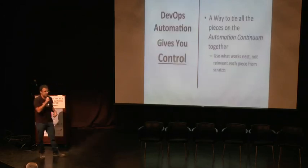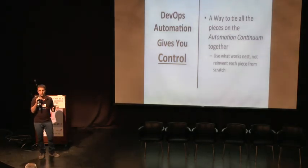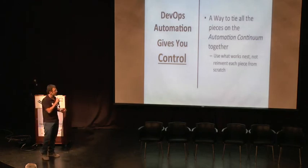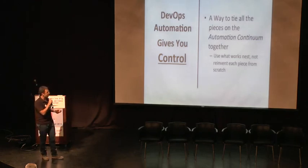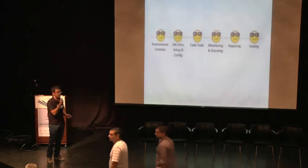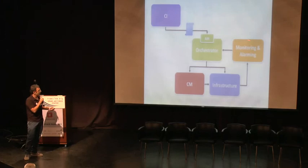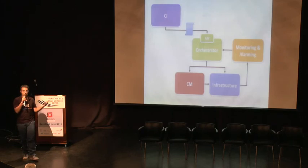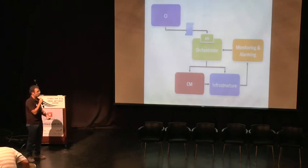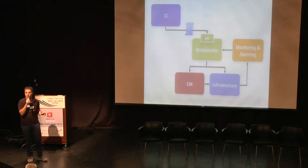It's about the user having the control to choose the services. So DevOps automation is about giving you as a user control, and it's really a way to tie all pieces together. Okay, so we have a lot of pieces on this automation continuum, and it's really a way to tie all of them together. And so you as a user get this at the end of the day. Now if you look at it from a really high level perspective, it basically sits in the middle doing some sort of orchestration, whether it's workflow based or event based or both, integrating with your CI system as an API. And usually all of those tools have some sort of template format that you can use.